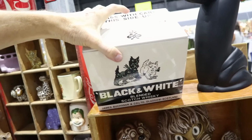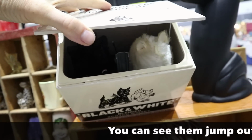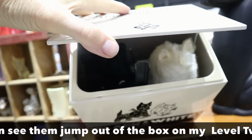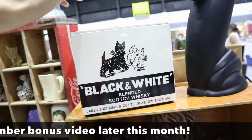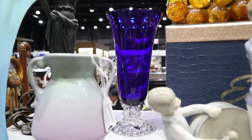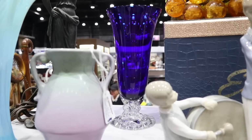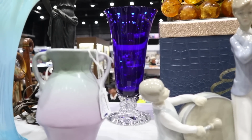This came from a liquor store here in Florida, and it's a music box, and I'm not going to force it because I can't plug it in, but the black and white Scotty are in there, and when you play them, they pop up, kind of like a jack-in-the-box. Really neat piece. Also a new addition to me is this lovely cobalt blue vase from about 1940. I believe that's by Cambridge Glass.